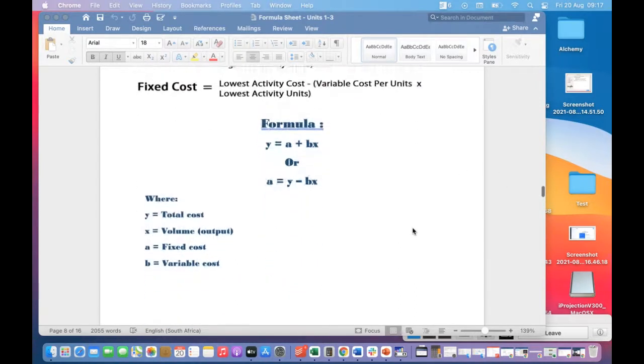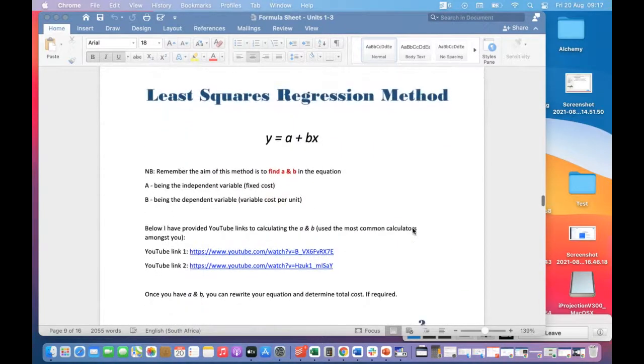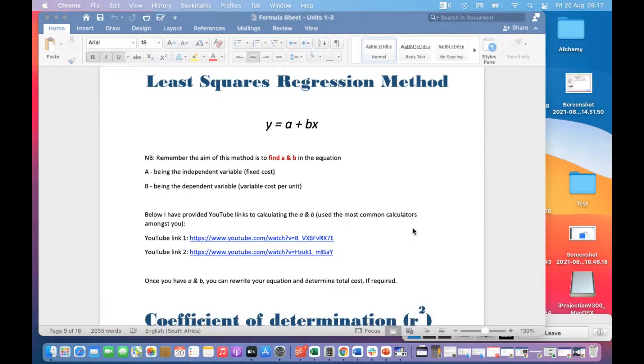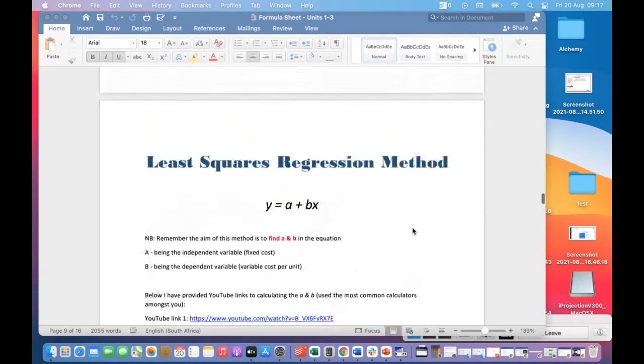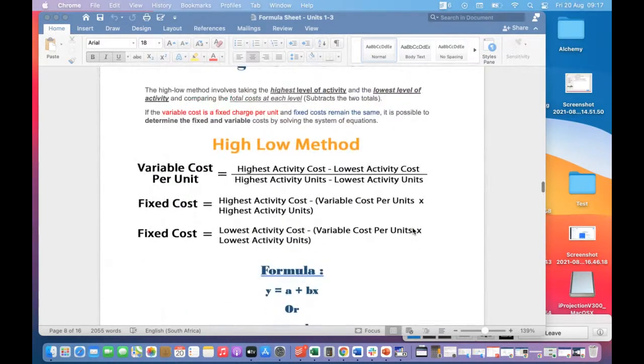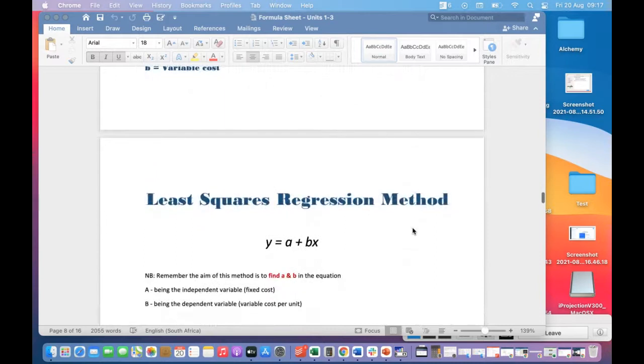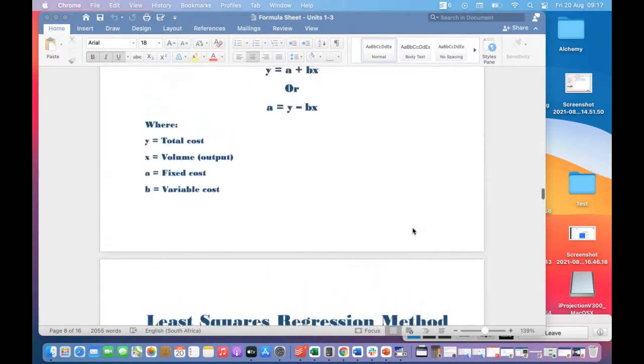You can ignore this formula over here. Then you've got the linear regression method. No, I just meant, ignore that formula in terms of the high-low method. For the high-low method, just use this formula. Also, these will give you the same answer. Is the high-low this one? No. This formula is in relation to what's coming here, linear regression.